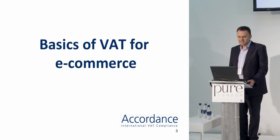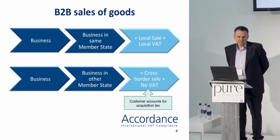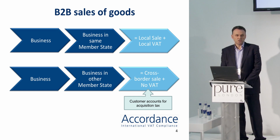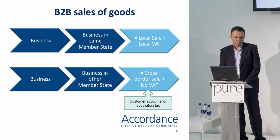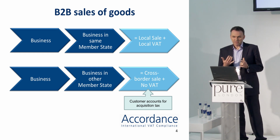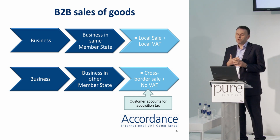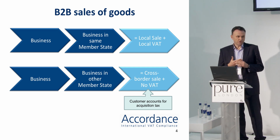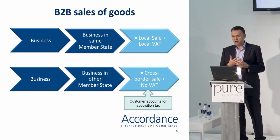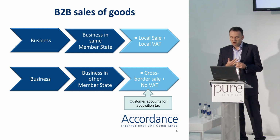So if we start with the basics, if we look initially at a B2B transaction, if you're a business in one member state and you're selling goods to a business in another member state, it's relatively straightforward. That's a local sale, you charge local VAT. So if that's all you do, you only have to be registered in the country in which you're established and you just account for VAT in that country. The situation becomes a bit more complicated when you start to sell goods to another country. So initially, if we look at the EU, the EU is now made up of 28 member states, so lots of businesses will be selling cross-border.